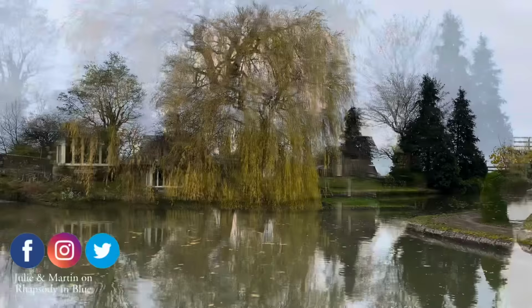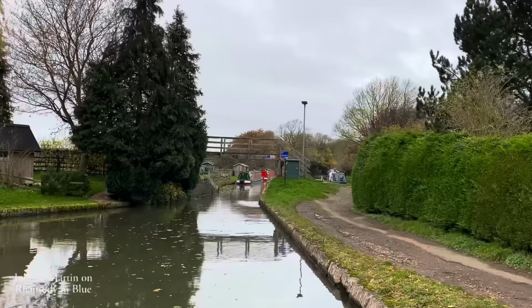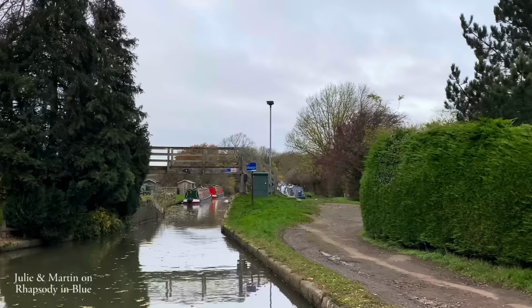If you go straight up that way, you go towards Braunston, but we are turning right and heading towards Watford Gap. So we are now entering the Leicester Line of the Grand Union. Just let Martin know. All clear, mate. Thank you very much.